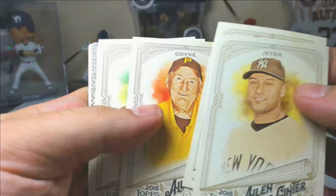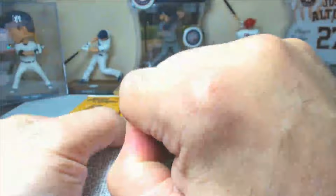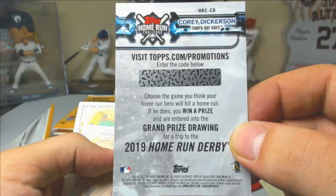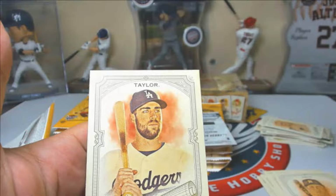Newcomb high number, SP. A little Adam Wainwright. Base black border mini on that one. Corey Dickerson, home run challenge card. Regardless, that goes to the Dickerson spot on the Pirates. So, only one Dickerson spot. In all of our player breaks, there's only one player spot for each name, so you won't have your player double listed. Paige Sprignick, base mini. There you go. Congrats and good luck on that.